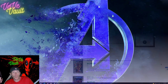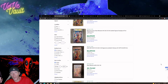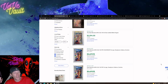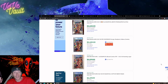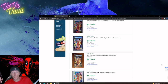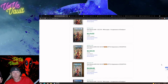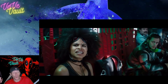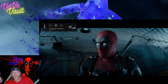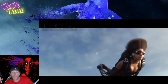When you look up physical copies of New Mutants #98, one of the new comics that is dropping on the app this week, you can see that the prices there are almost close to what you're going to see with Journey into Mystery. This comic book was released in 1991 though, so you're going to see a lot higher grades. It's a little hard to compare values, but it is the first appearance of Deadpool and of course Domino, so that's one that's definitely going to be highly desirable and might be as valuable as Journey into Mystery, if not more.